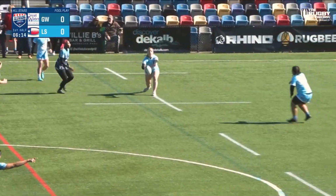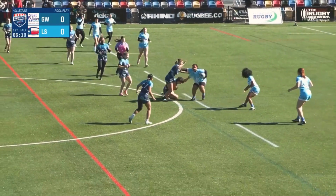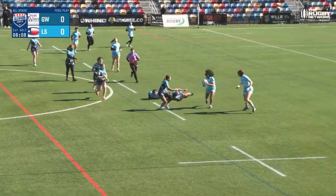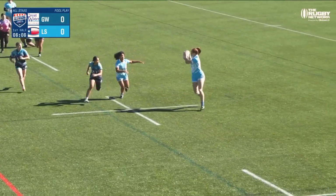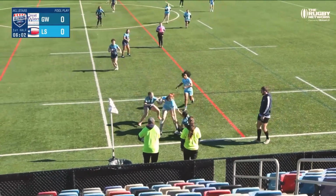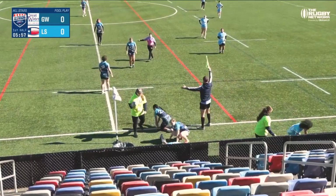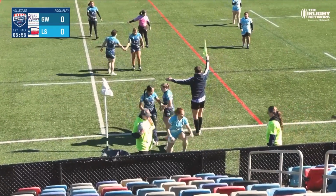Big contest at the ruck. And the attack looking a little bit flat here. Anderson, who is the second receiver, has to go ahead and take it in. Keeps the feet going, though. And they've got Lockerman if they can open up some space for her. She rounds the corner. Has to step back inside, and she's well met by the defense coming in from Rid.